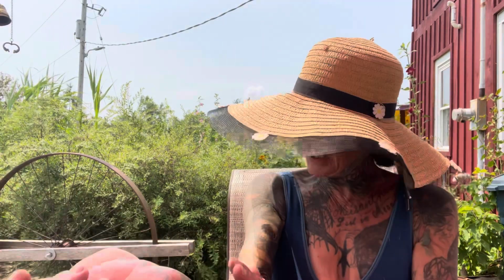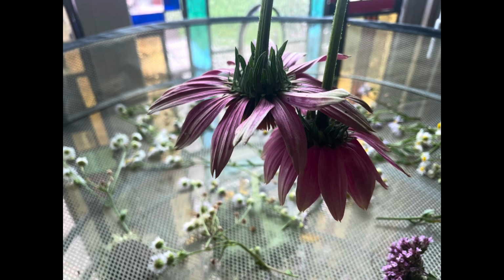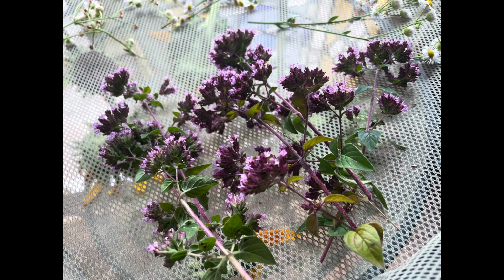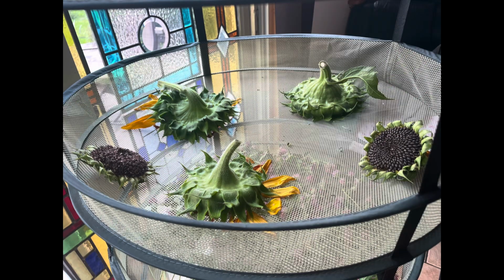After doing all that research last night, I was really excited to come out this morning before the rain hits and pick as much as I could from that 101 list that I made in my head. So today I harvested fleabane, echinacea, oregano for seed. I did clover, multicolor clover, and of course my sunflowers.